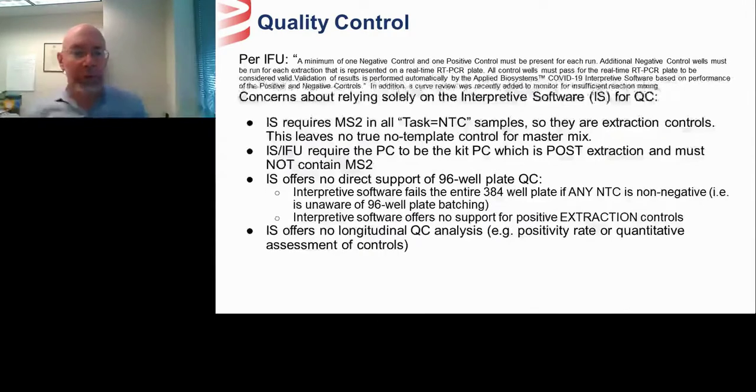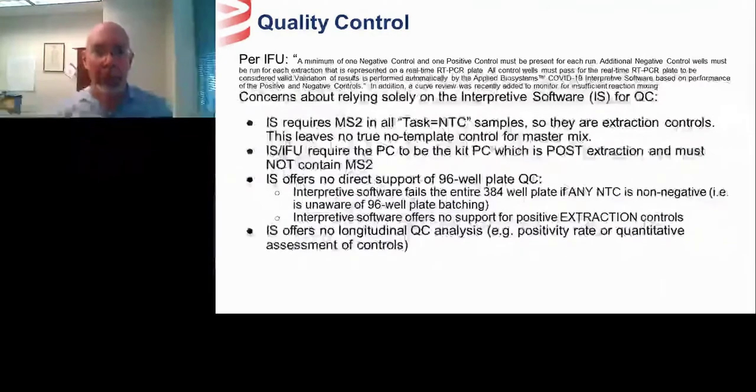Quality control. So as I mentioned, taking any FDA-approved test and implementing it in the laboratory is always keenly concerned with what are the quality control points of this assay in our environment so that we can assure a quality result for every patient. The instructions for use from the manufacturer are quoted there, and I apologize, they're in fairly fine print. But it, as many package inserts do, is a little vague.